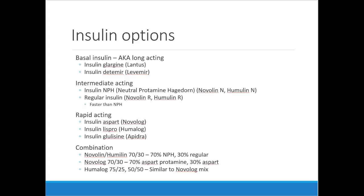And then there's rapid-acting insulin. These are the mealtime insulins. There's three major products, Novolog, Humalog, and Apidra, and they're all essentially interchangeable. Novolog and Humalog are by far more common than Apidra. And there's some combination ones that have a combination of NPH or regular. They might have rapid acting and regular, or rapid acting and a modified, like the Novolog 70/30 has this modified aspart and then regular aspart too. So it's just different combinations. It gets kind of complicated. Combination products I don't think are all that successful. You'll see them occasionally used, but again, what's more common is going to be your basal insulin plus some sort of rapid acting with meals.